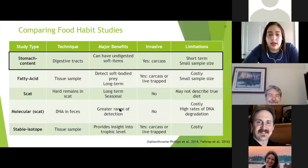This relies on the digestive tract, so obviously the river otter is dead. This is typically from a trapped river otter during fur trapping season, or from road-killed river otter. The limitations include a smaller sample size. However, this can go on for over the years, so the sample size could be large eventually. But if you have one season, the sample size tends to be smaller, and we're only able to see what they're eating day of within the fur trapping season or the period where they were hit by a car.